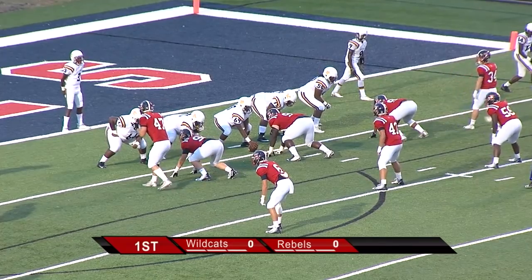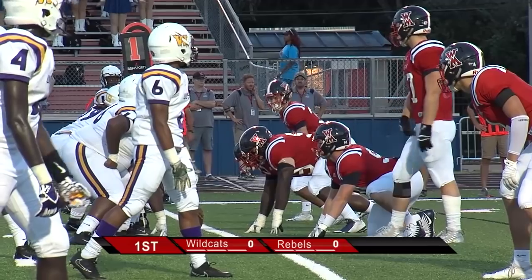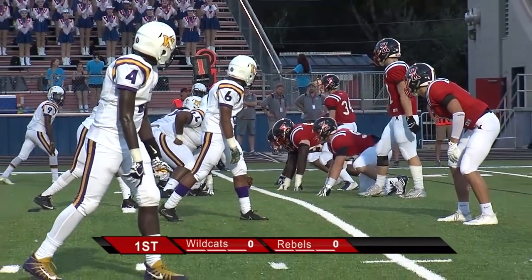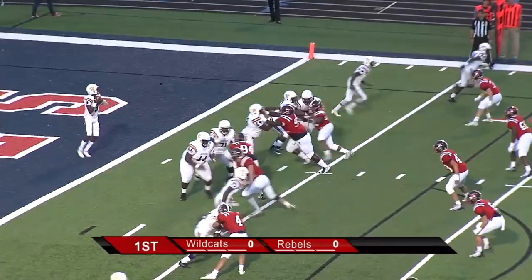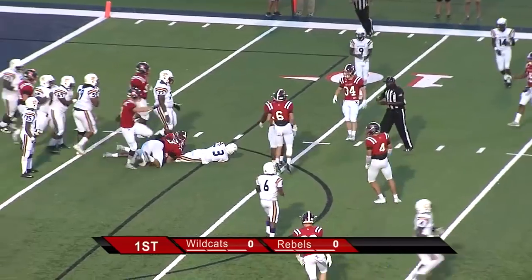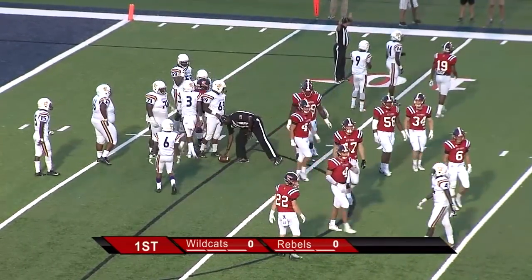First time the Rebel defense will be on the field. 5 wide receivers for Wossman as Green is in the shotgun. Green, a good athlete, will throw the ball around the field. 2 touchdown passes last week. Takes the snap, going to look left. Now he's going to scramble. He's got room to the 5. Wrapped up and brought down by Tanner Jordan at about the 8-yard line.